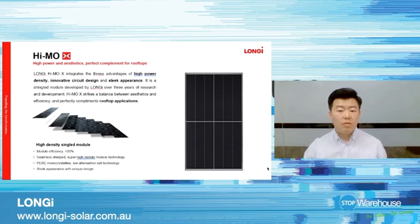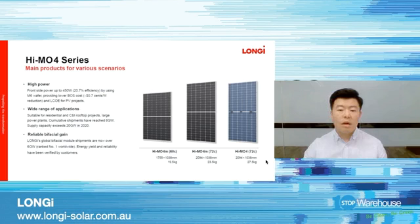The next one is the HIMO 4 370 watt half cell module. We brought this one into Australia in April, which makes us probably the first supplier to offer a product of its kind. It also comes with a black frame, long cable length, improved temperature coefficient, and an efficiency of 20.3%. I'd also like to highlight our gallium doped wafer technology, which fundamentally removes the boron oxygen complex in the cell and minimizes LID and LETID. That's why we offer a high performance guarantee and industry leading low degradation.